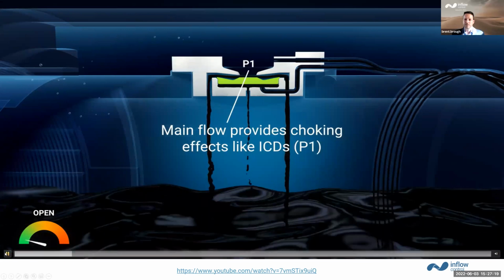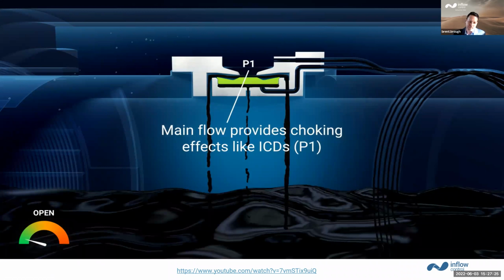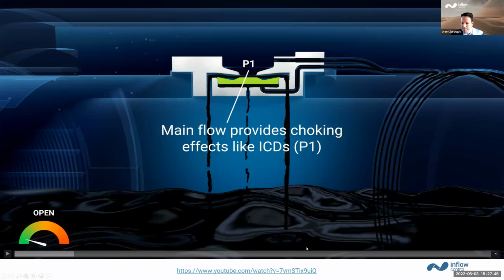So I'm going to pause here now. This is showing where the AICV is located under the protective housing. It's installed inside your base pipe or tubing. We have the filter either for sandstone or carbonate applications. The filter keeps the debris out, or the sand or the fines, to whatever point is designed for. The main flow area does all the benefits of passive chokes or passive AICDs, where you can see here inside the main section of P1, where P1 is located, that's your first choke.